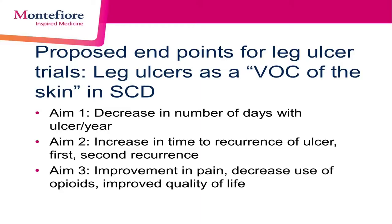I wouldn't tell a patient who has VOCs, oh, I'm going to stop all of your VOCs. And the same thing is true with leg ulcer. I cannot say, I'm going to cure this ulcer forever. I think what I'm going to say now is I'm going to decrease the number of days you have a leg ulcer, and I'm going to try to decrease the recurrence. Recurrence time, you know, the time to second ulcer, the time to first ulcer, and most important, improve quality of life and pain.